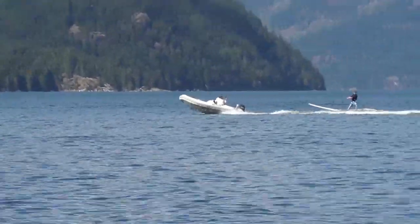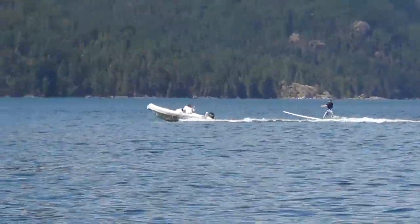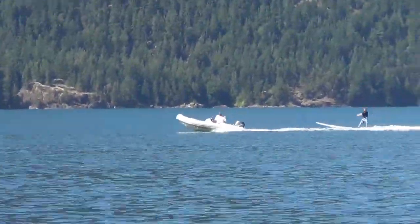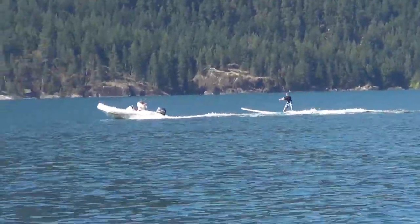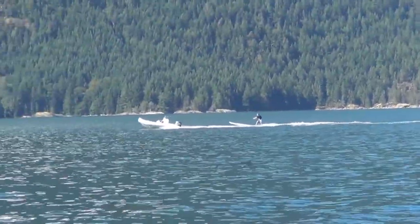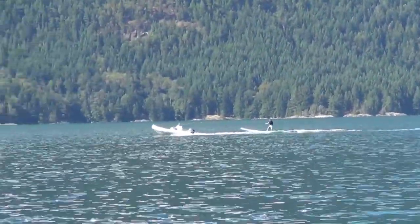As brave. I can't be that warm of water. He's on like a surfboard. Holy cow. The water actually is pretty warm, I think. Yeah, but not like warm, warm.